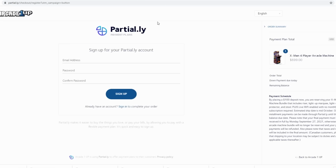Now, I would say it's a safe bet to assume that this is going to also be up on GameStop a little later today, probably Walmart, and it'll be interesting to see if it has the same price point, and at least that way you can avoid shipping.